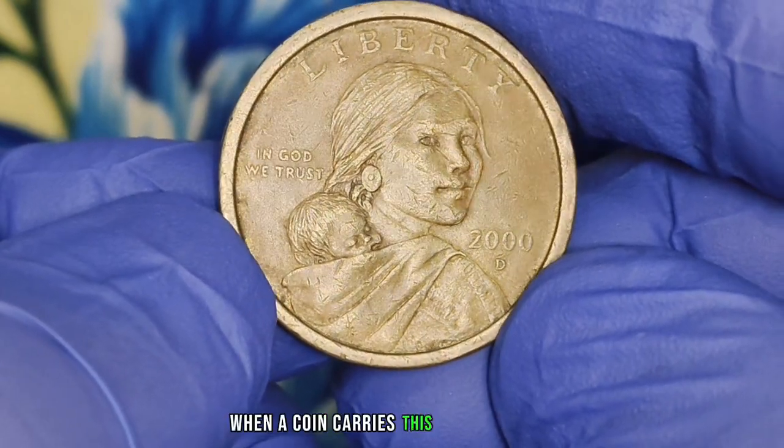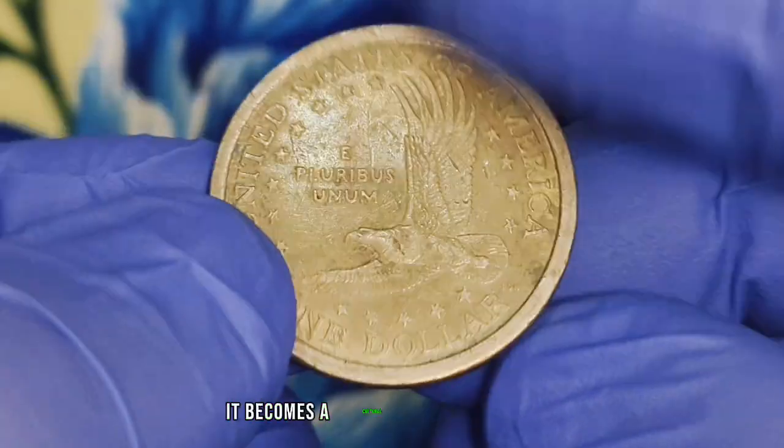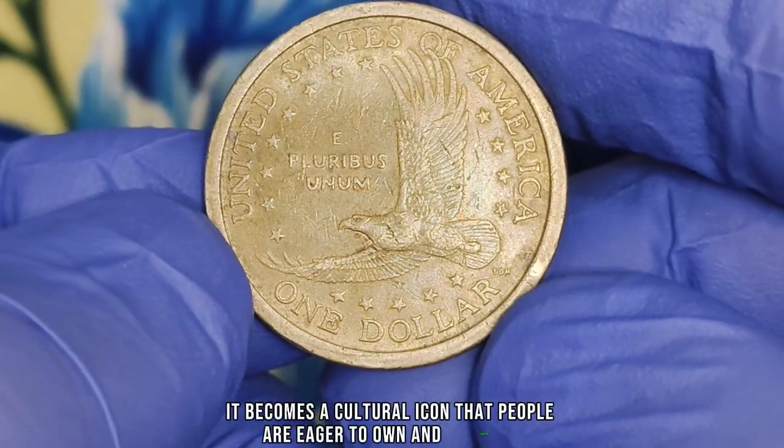When a coin carries this much meaning, its appeal goes far beyond just the metal it's made from. It becomes a cultural icon that people are eager to own and preserve.